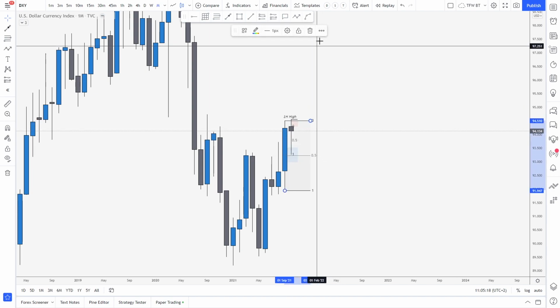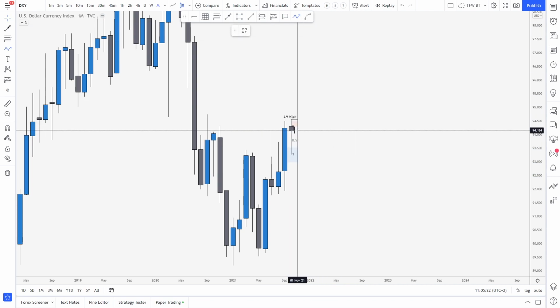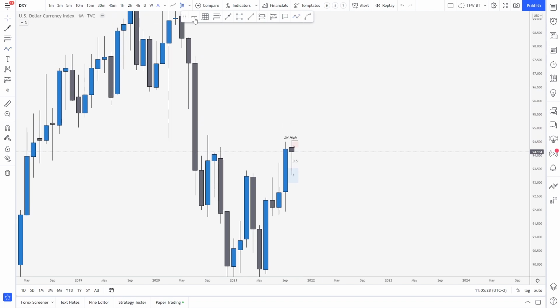So there it is. And right now, if we have a look at this wick, usually wicks are going to get filled. So I really hope at the beginning of the month, we're going to have just a little pullback and then potentially head for a new high. And I can see that there is an unretested area right there.